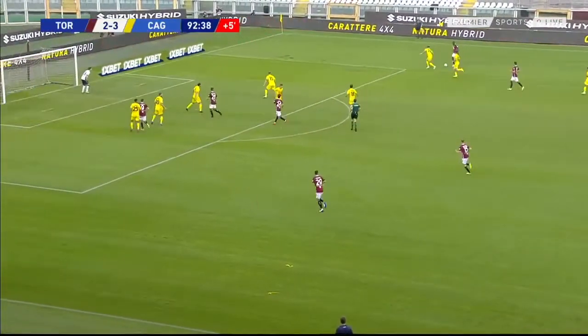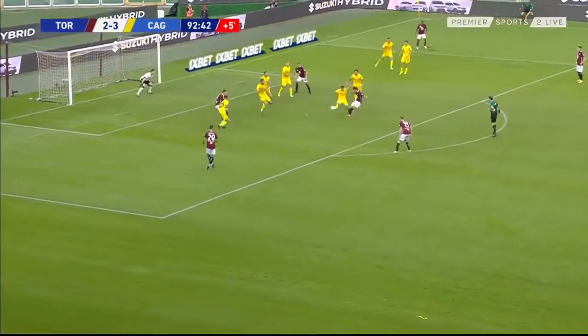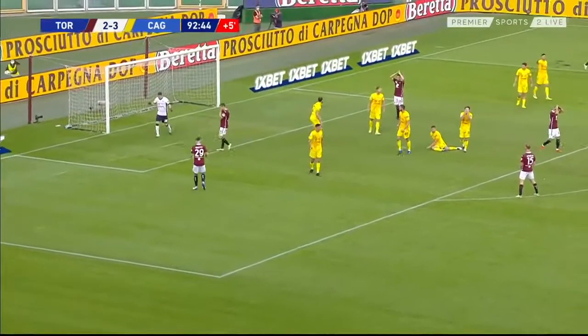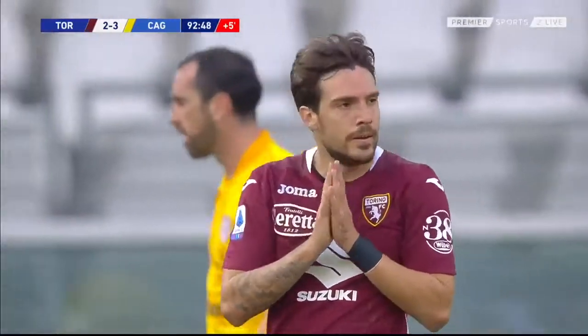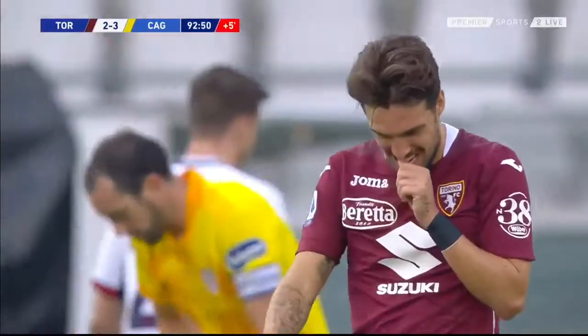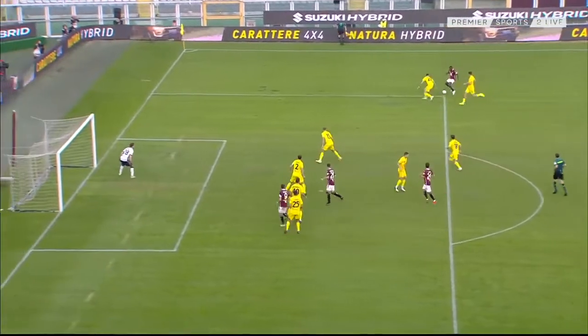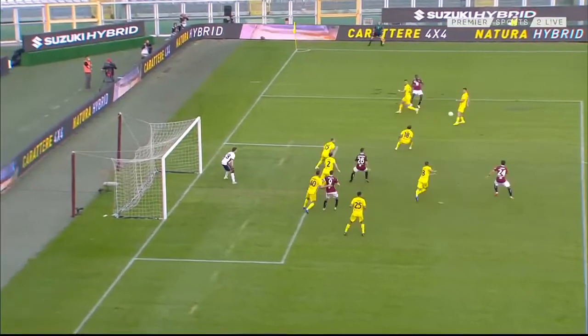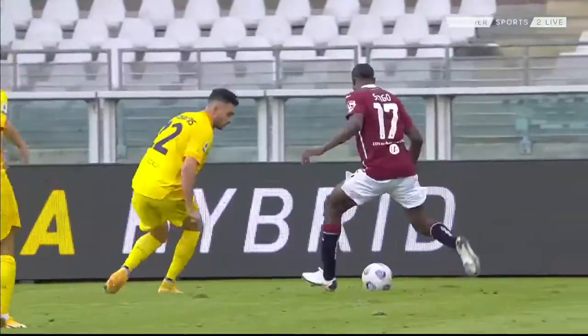Here's Wilfred Singo. What can he do for Il Toro? Singo into Verdi. Verdi! That was the chance. Simone Verdi finding an inch of space in the Cagliari box, but he's blasted his shot over. And might that be the last chance for Torino to salvage a point in this match? Good touch, but he just couldn't compose himself.